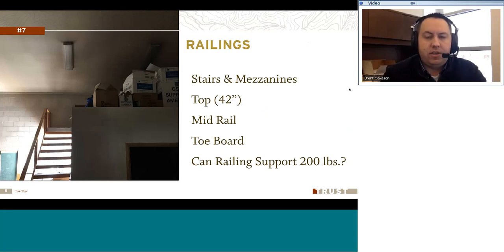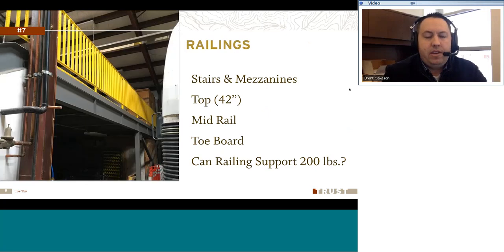One thing you need to ensure is that if you do have guardrails, whatever material it's made out of, it needs to support at least 200 pounds. So watch for that. Here's an example of a really good one. This is a nice railing they've got up along the top there. Obviously, you can see it's going to keep people from falling over, and it's got some toe board at the bottom that will keep objects from falling below. So that's a really good example.